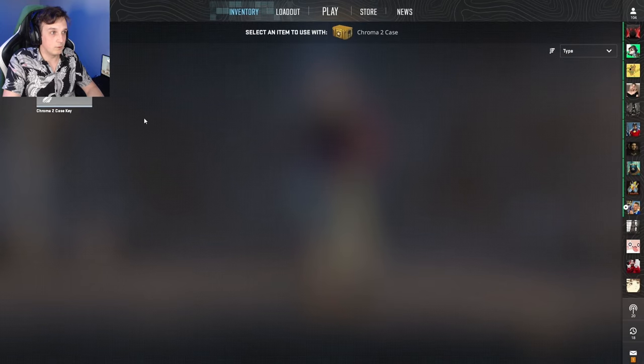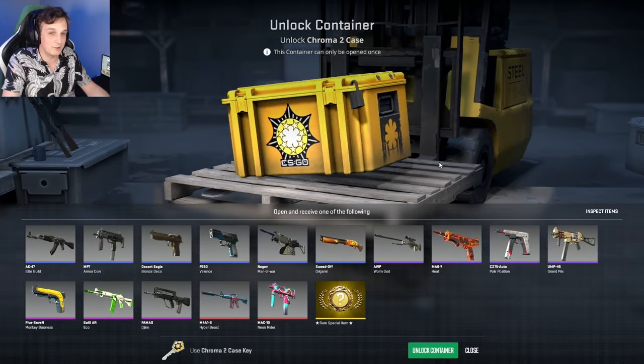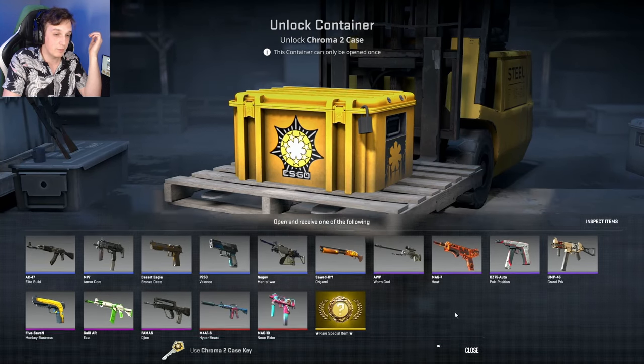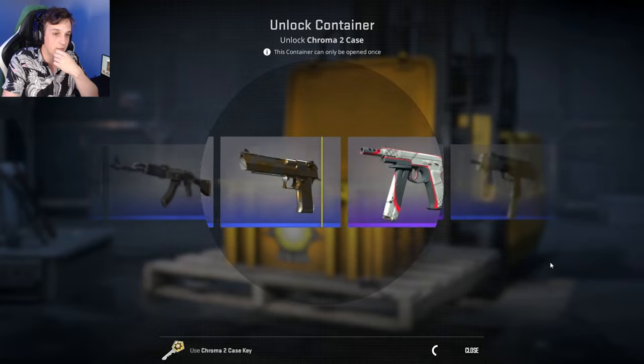Ooh, we're almost finished with all the cases, and I still have yet to see anything good at all. Upworm God, Galiliarico. We opened 10 of these not so long ago, and I did say I would really like a Galiliarico in Stat Track. Hyper Beast. AK-47 Elite Build, Stat Track Factory New, £20. Let's go. This case, by the way, 230 at the moment on the market.